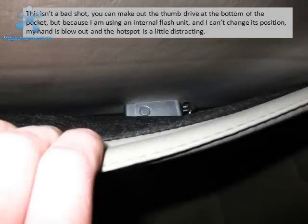Okay, this isn't a bad shot. You can see the thumb drive at the bottom of the pocket. But because I'm using my internal flash unit and I can't change the position of that flash, my hand is blown out and the hotspot is a little distracting. So let's play around with our camera and our tools and see if we can get a better shot.